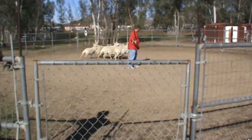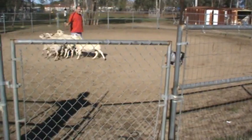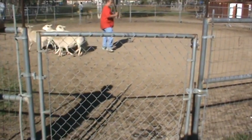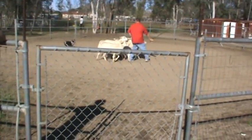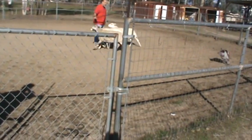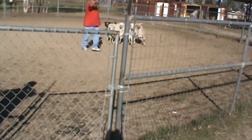Keep her circling that way. Okay, so now get ready to tap. You gotta do your right hand. Yeah. All right, just take your time with it. Now follow her. See how she's changing direction back? You wanna keep your hand out to the side. So step to your right and get ready, and now.